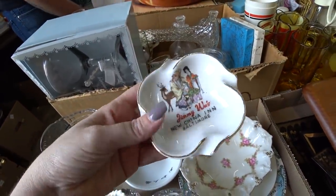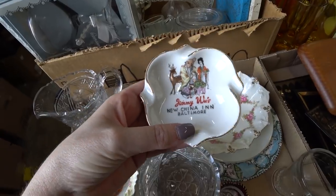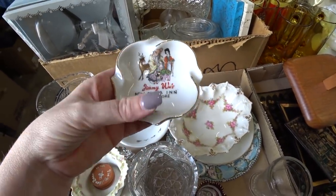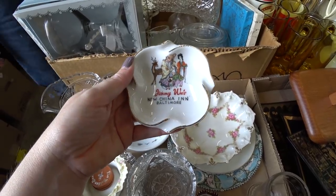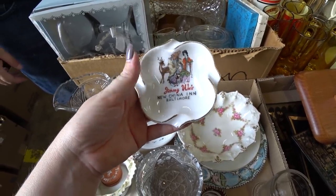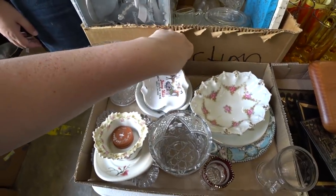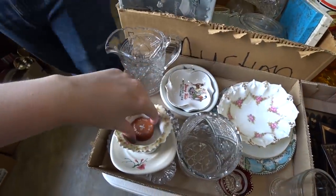Sometimes, like, old stuff like this that belonged to a place that's no longer in existence can be something. I don't know if this place still exists. Jimmy Woo's New China Inn, Baltimore. Is that right? You might have to look that up.